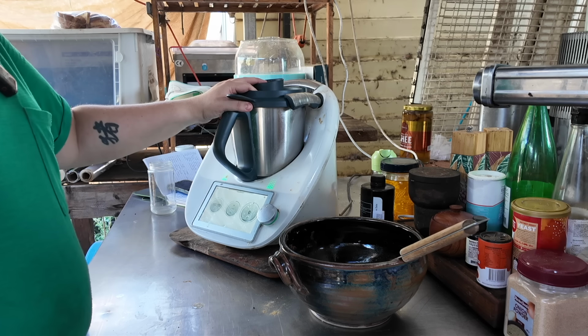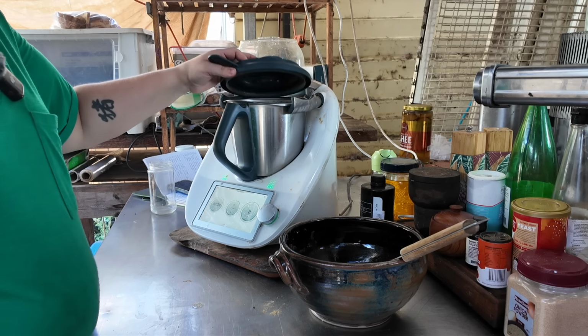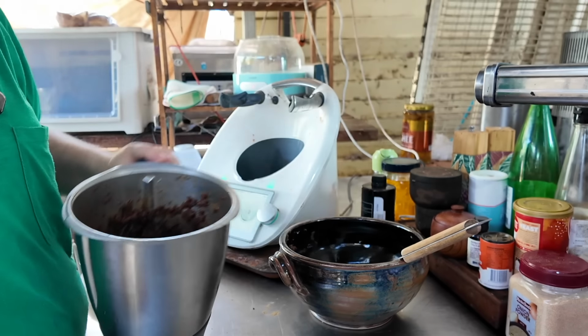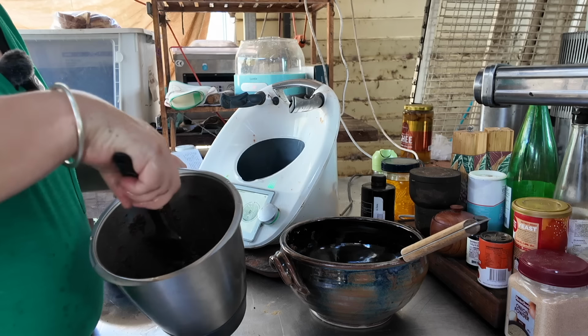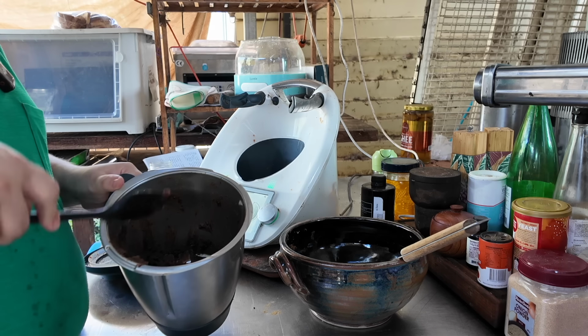So we've just given that 20 seconds on speed 5. I'm going to check it, scrape it down, and we will bump the speed up as needed. It's getting there. Just need a spatula. All right, so I'm just going to scrape that down. I think I'm going to add a little bit of liquid because I want this to be a bit more loose.